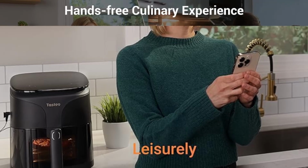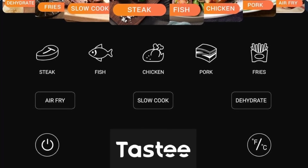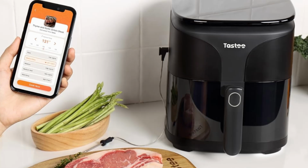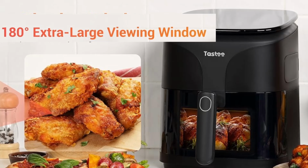3. Versatility at your fingertips. The 8-in-1 functionality of this air fryer means that it can replace several kitchen appliances, saving you both space and money. Whether you're air frying, dehydrating, or slow cooking, this appliance can handle it all with ease. 24 preset cooking options and one-touch presets also make it incredibly convenient to use.